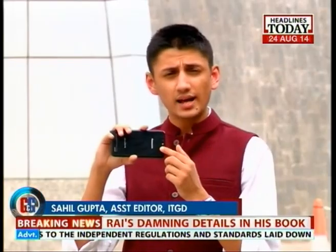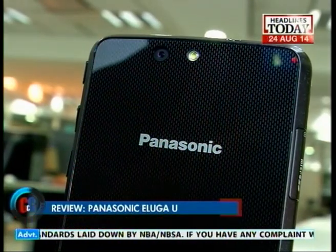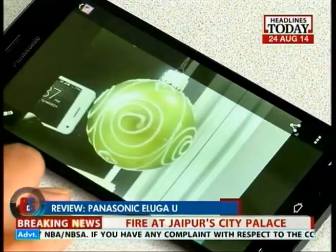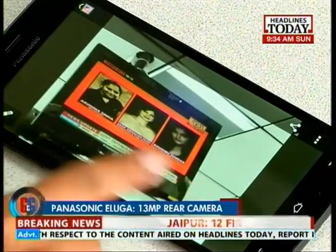On the back, the Eluga has a 13-megapixel camera with a LED flash. It's a decent camera, it takes decent photos in normal lighting. In low lighting, it stumbles a bit, but it's very good for the price the phone is offered at.